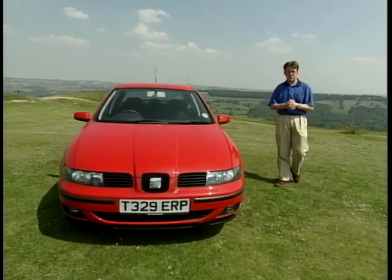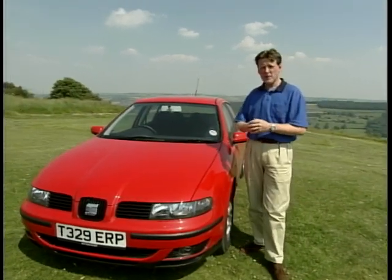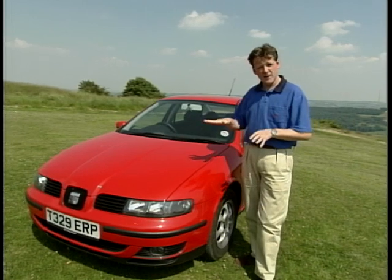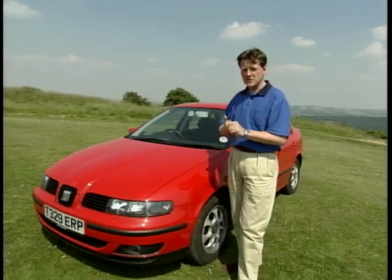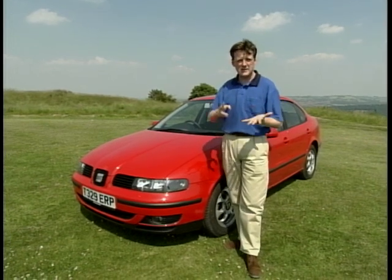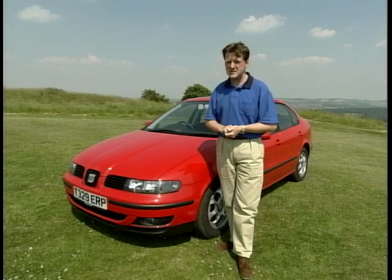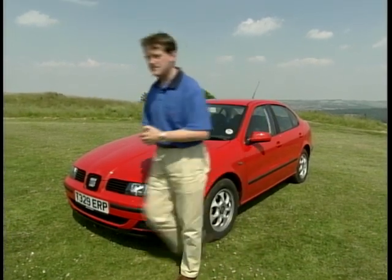You get the benefits of German design engineering, quality components from VW and Audi, plus an excellent size of car for this particular class. It also has a very high specification and styling that means it looks better than the likes of the Mondeo and the Laguna. Seat are a manufacturer that are going places. Beware, they mean business.